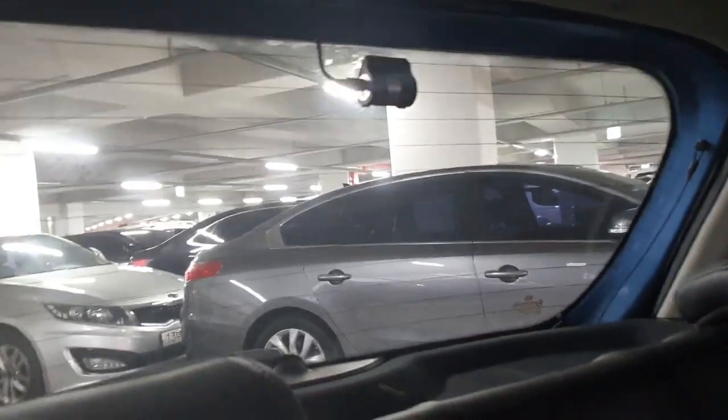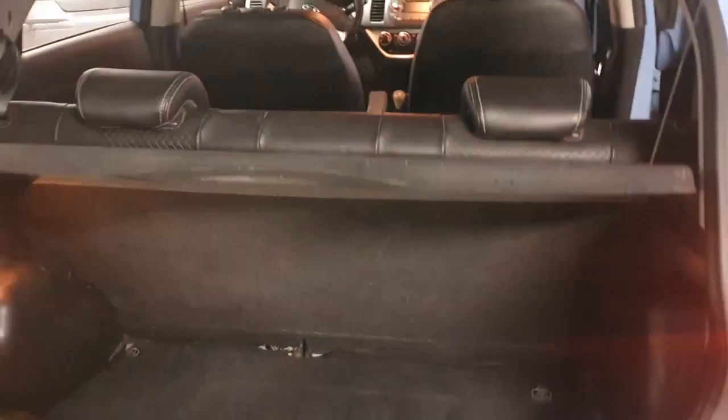Let me show you the back. The condition of the car inside is very clean, and we have the rear black box camera, and also on the front. And the trunk too is in very clean condition.